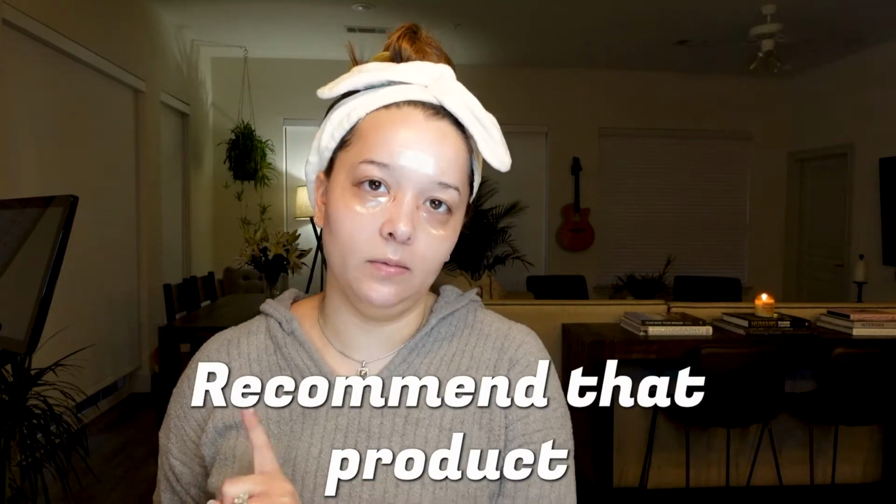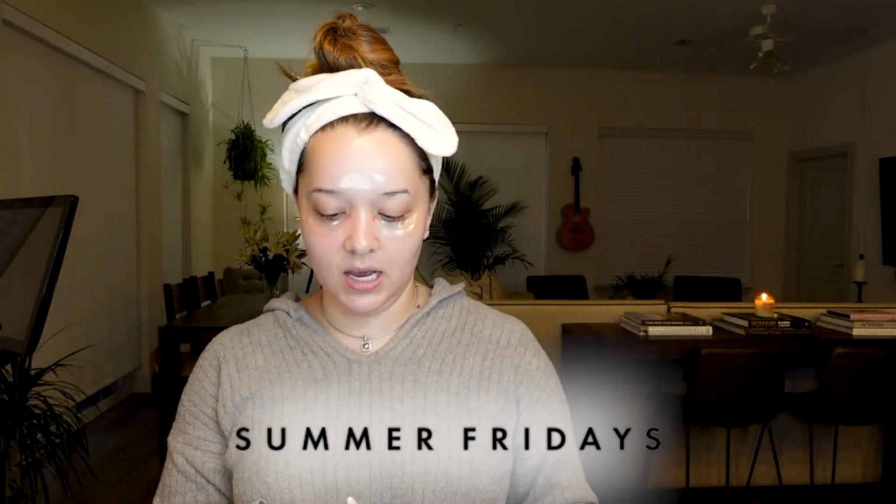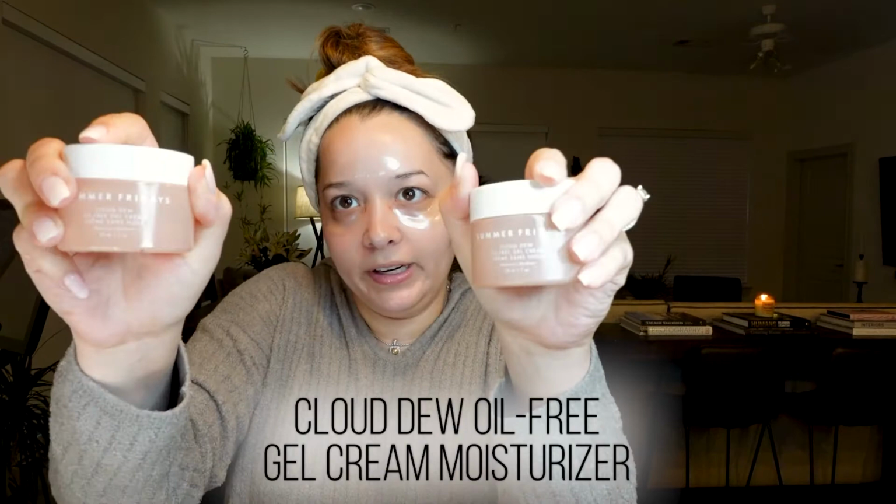I like my skin, and it has made me more confident in just the natural textures of my skin. 100% recommend that product. Another product I love by Summer Fridays is the Cloud Dew Oil-Free Gel Moisturizer. It says cream, but I believe they have developed it and talked about it to be a moisturizer.